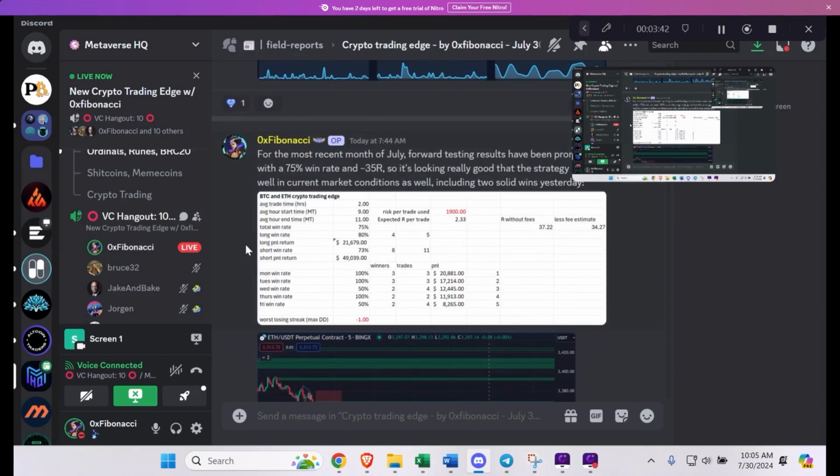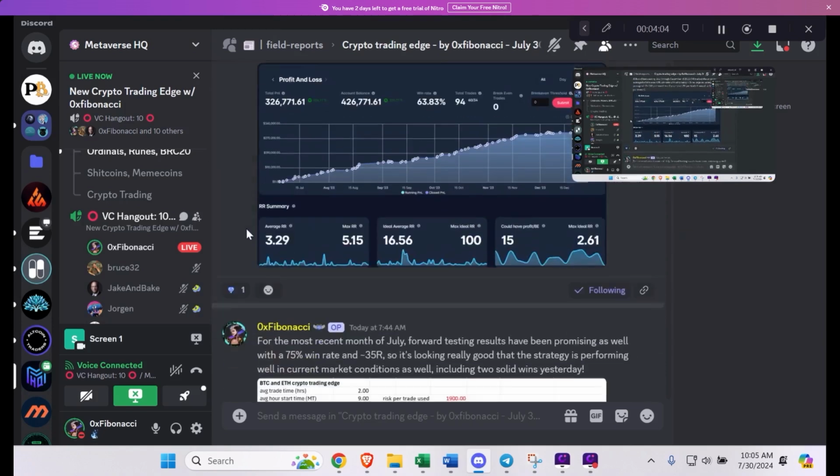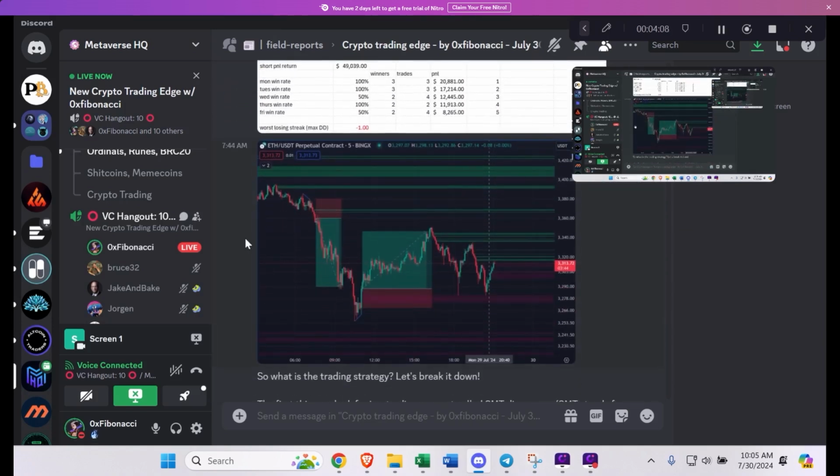Then I mentioned the forward test as well. I went back through this most recent month, July, and it's been a really killer month. 75% win rate. It looks like there were 16 trades, with a pretty similar win rate between longs and shorts. I had to estimate what it would be after fees, and I was estimating somewhere around 35 R for July. So pretty much in line with the backtest, and it looks really good that it's performing well. And yesterday there were 2 wins that I'm going to go over in detail.